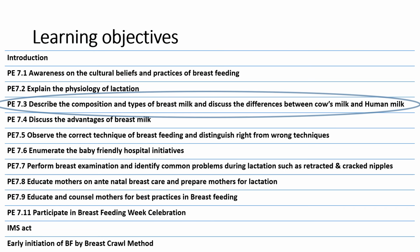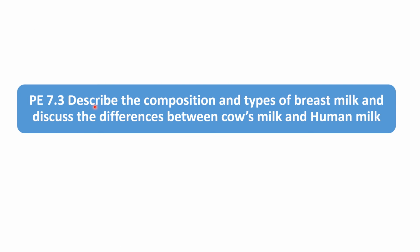Today I'm going to tell you the details of competency number PE 7.3. In this we have to understand what are the various composition and types of breast milk and what is the difference between cow and human milk.